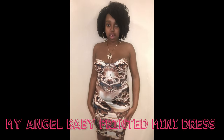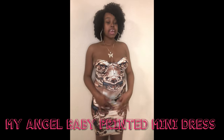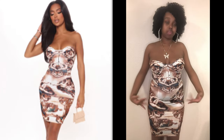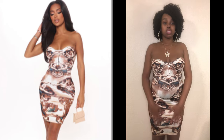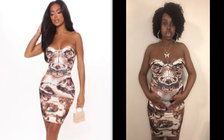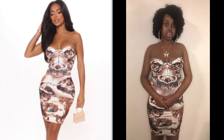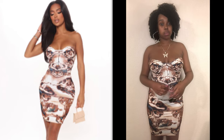Okay, so this is my Angel Baby printed mini dress. Now, I'm gonna be honest, it ain't fully zipped up in the back. So we're gonna pretend like it's zipped up in the back, because I don't got nobody here to help me out. It's okay, but I love how it feels. It has a soft, silky, satiny texture to it. I got it in a medium, but I may need a large in this, or I could get away with a medium. I don't know. We're gonna see when I get somebody to help me zip it all the way up.